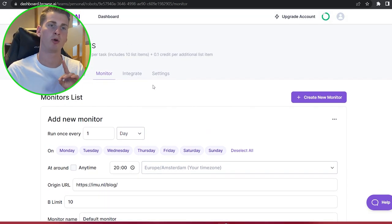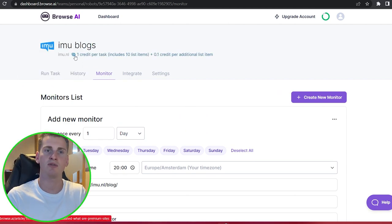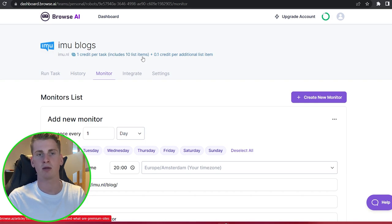Now, one more thing is important for you to actually know, and that is the credit section, because as you can see here, it gives me how many credits this is costing me to actually execute. So this is 1 credit per task, including 10 list items, plus 0.1 credit per additional list item. Now, above here, you can see that these are the credits that I have still left for the month. But in that case, you can now calculate, okay, this is as much as I need, and I can choose with the free or the pay plan, whatever I need for that.